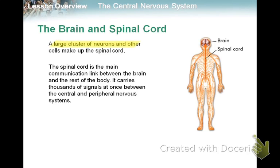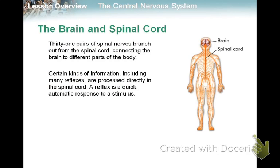A large cluster of neurons and other cells make up the spinal cord. It's a communication link between the brain and the rest of the body. It carries thousands of signals at once between the central and peripheral nervous systems. There are 31 pairs of spinal nerves that branch out from the spinal cord that connect the brain to different parts of the body.